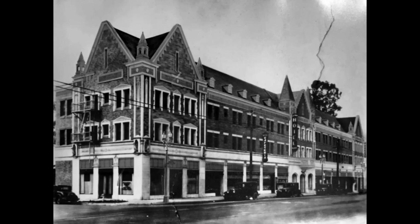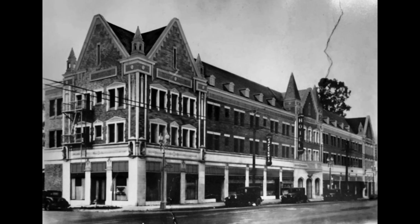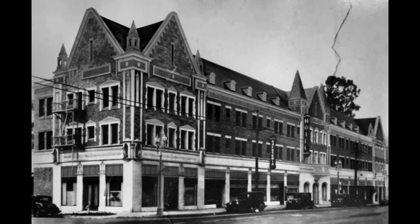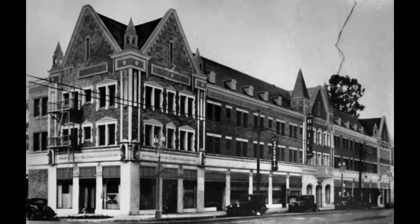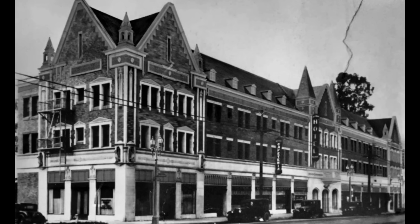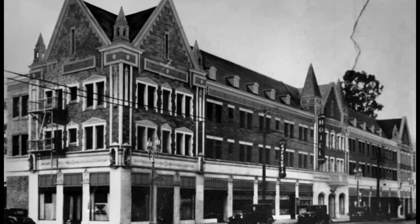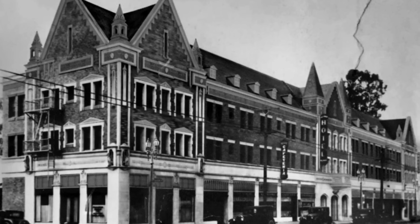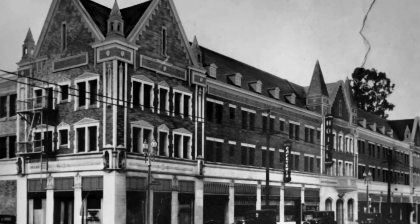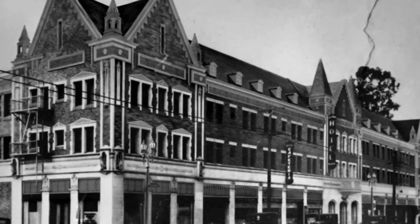Gaze upon the southwest corner of Melrose Avenue and Gramercy Place in 1927, home to the completed Hollywood Melrose Hotel. That same year, the Los Angeles Times ran a headline, "Another Masterpiece from Architect S. Charles Lee." For years, this hotel was the premier choice for celebrities, diplomats, and high-profile figures. Just look at that intricate facade. It's no wonder it became such a magnet for the elite.